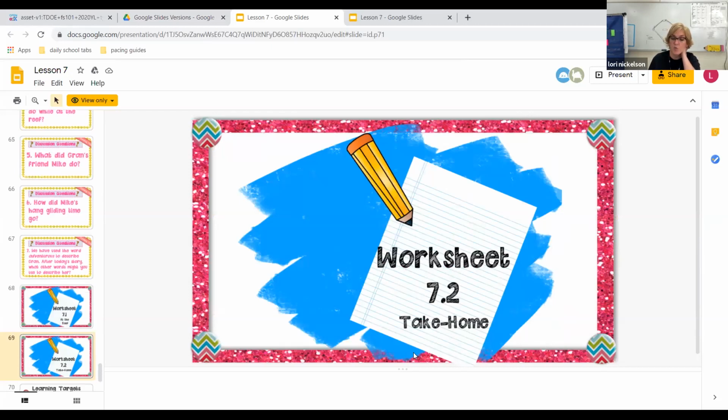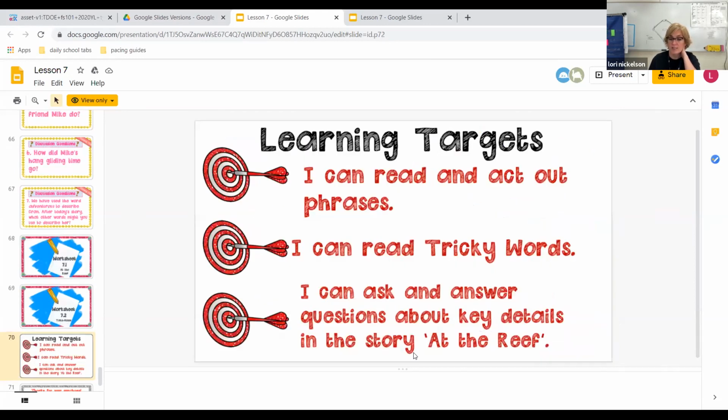Okay, you have a take-home worksheet there to read at home. So your learning targets today were: I can read and act out phrases, I can read tricky words, and I can ask and answer questions about key details in the story At the Reef.